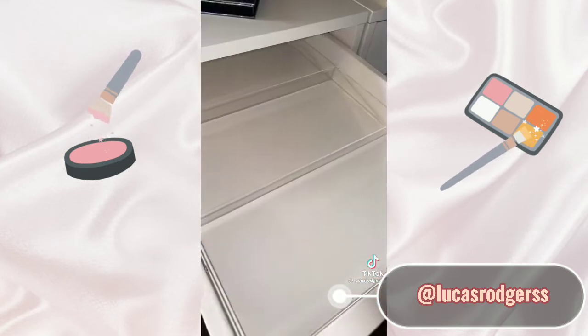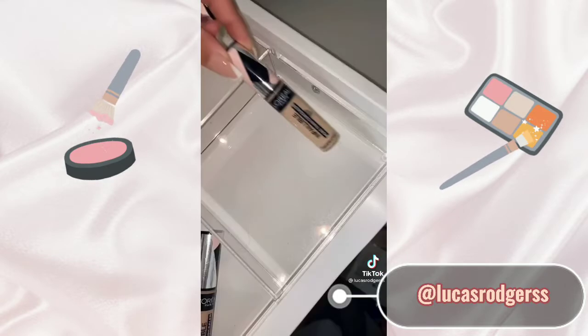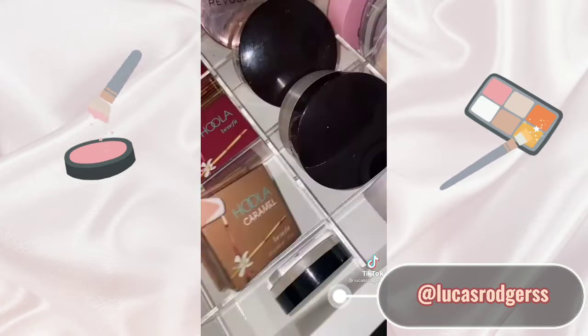Anyway, then I got to work and the first drawer I was doing was primers. After this, I moved on to doing all of my foundations in the next drawer down. When I was planning this, I kind of wanted to keep my drawers in the order that I would do my makeup, so next up I did concealer and bases, and then I moved on to bronzers, blushes, and powders. I put all these together into 2 or 3 drawers.